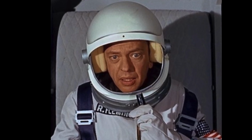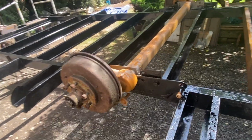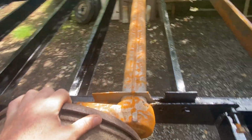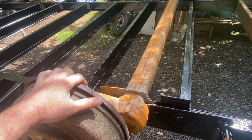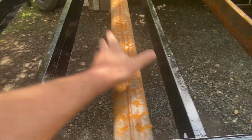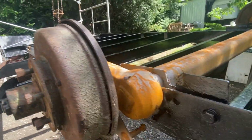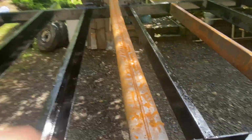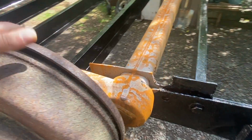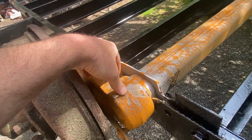Now back to our regularly scheduled program. All right, as many of you have commented on the last video, I should replace this axle, and that's exactly what I'm thinking as well. That's why I didn't put any paint on this. I've got this trailer upside down right now, but this is supposed to be at a 25-degree angle, and obviously it's not springing back.